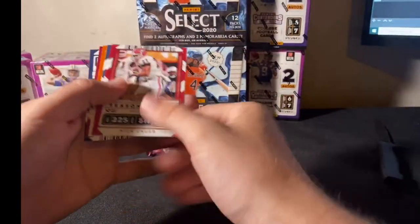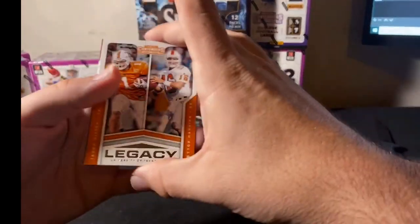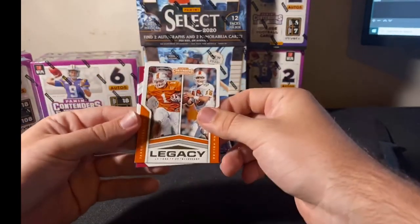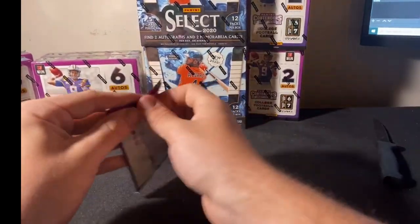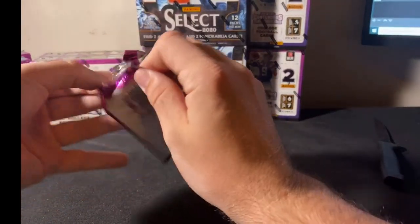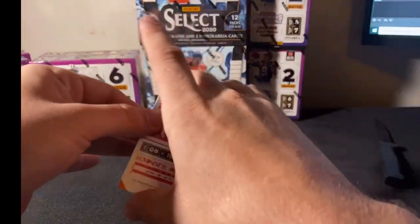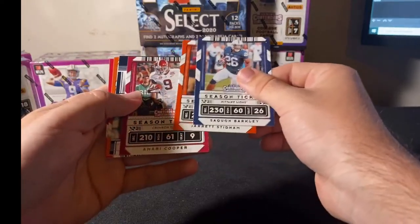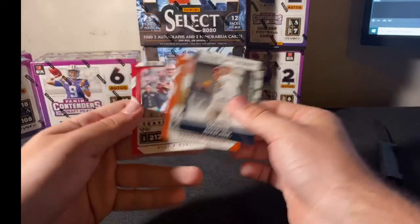We got a Nick Chubb. Delvin Hodges. This is a legacy. It's going to be Peyton Manning and Jason Witten. It's a nice one there. Then we got C-Mac and Miles Sanders. Saquon, Jarrett Stidham, Amari Cooper, Jordan Love, Deshaun Watson, Ryan Finley.